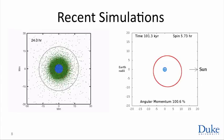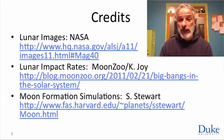One of the nice things that has been verified is that astronauts on the Moon left reflectors there. We can measure the distance to the Moon very precisely, and indeed, the Moon is receding from Earth at a rate of about 3 centimeters per year. As I told you once, total solar eclipses are something to enjoy because they won't last.